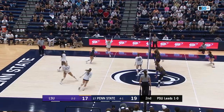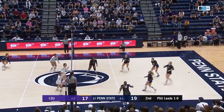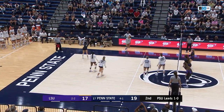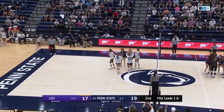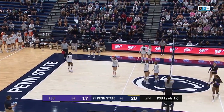Blocked, but covered by Penn State. Here comes Pritchard once again. Cross court, nice dig by Walters. Larkin passes it off. Deberg, dug by Parker. Hampton with the pass to Pritchard. Left pin once more. Down the left side. Erica Pritchard able to catch the corner. Makes it 20-17.